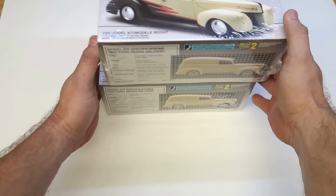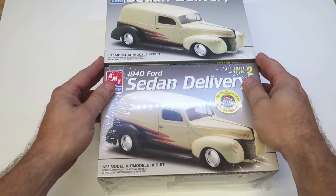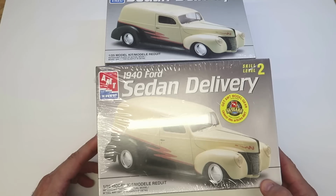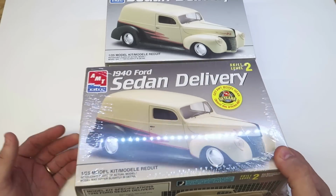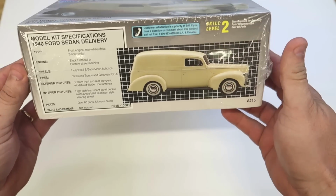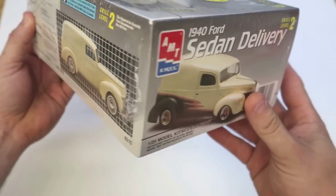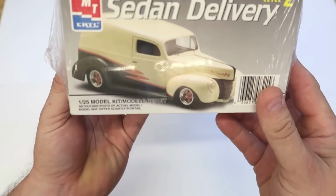Alright, next here is a duplicate. But they're so cool I wanted both of them. It's the '40 Ford Sedan Delivery. '40 Ford Sedan Delivery. Isn't that cool? And I was able to get both of these, not from the same seller, but I got them both from eBay at a very, very reasonable price. So that's why I got them both.